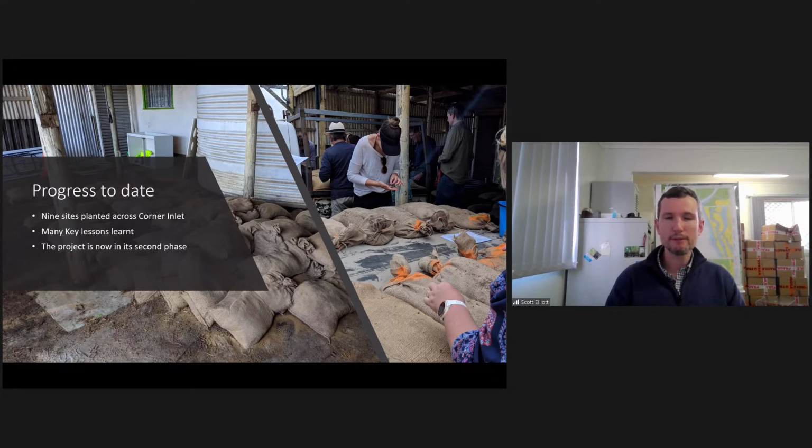We filled around 90 of these sandbags with a mixture of sand, some of it bricky sand, if you've ever built concrete or done something like that. The rest of it was dredge spoil, which was churned up back in the 1970s when they added the new channel in Corner Inlet. The seedlings were planted into the bags, taken out by the commercial fishers' boats, and placed off the side into the bottom of Corner Inlet.